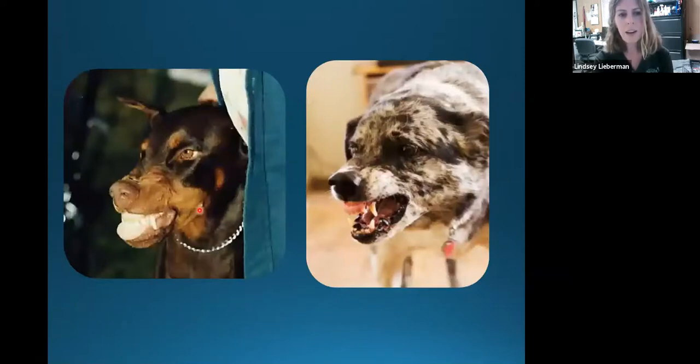And then we have our really angry dogs. Our Doberman friend is displaying full vertical retraction, as is our herding friend. Let me define full vertical retraction. Vertical retraction is a term for a dog lifting their lip. The layman's term is lifting the lip.